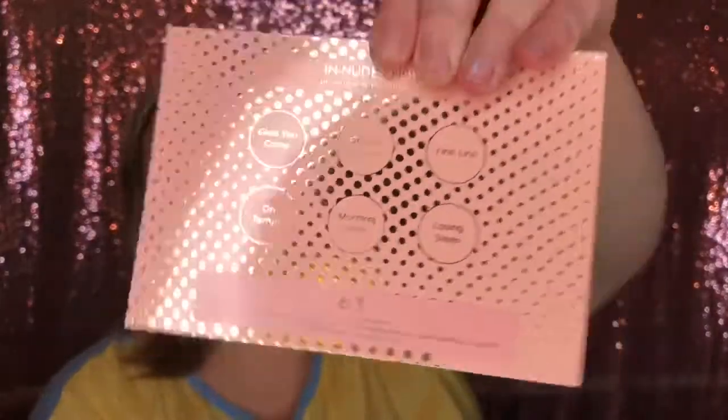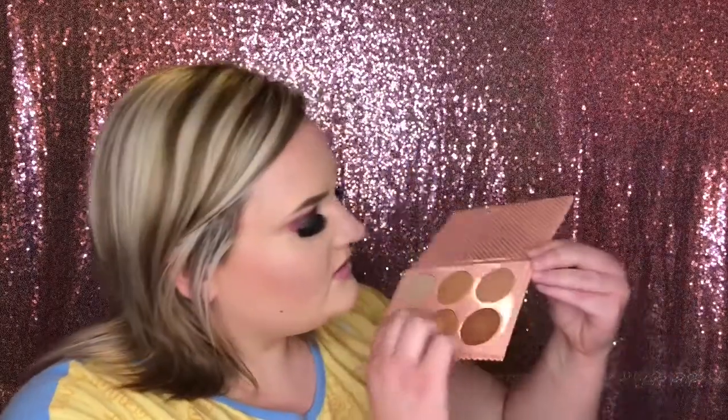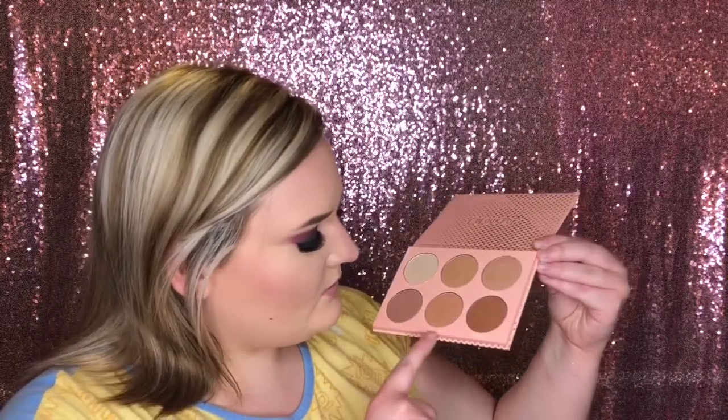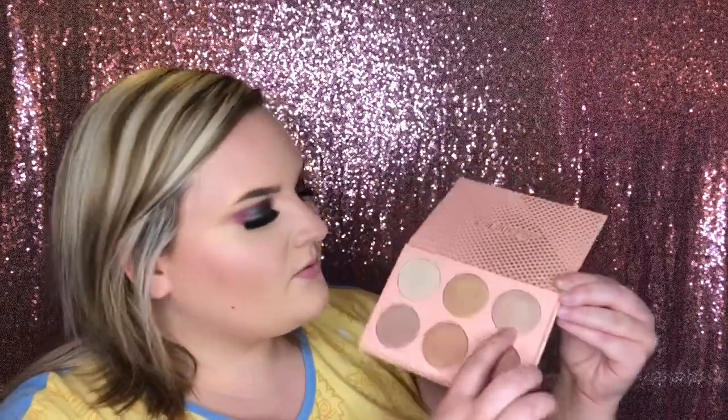They have the names of these backwards. So you would think the names right there on the back would line up with the ones on the front, but they do not. So this first color that I swatched is actually Glad You Came. The next one is On the Loose, Fine Lines, On Tempo, Morning After, and Losing Sleep is this one down here. We're actually gonna go in with Fine Lines because the names were mixed up on the back. I don't know, come on ColourPop, you can do better than that.